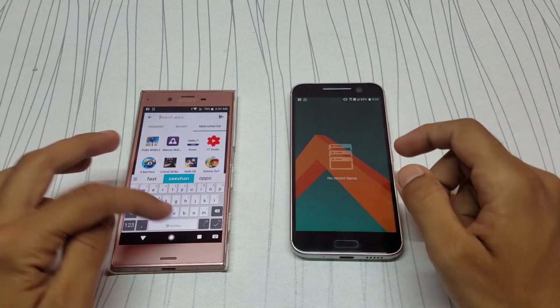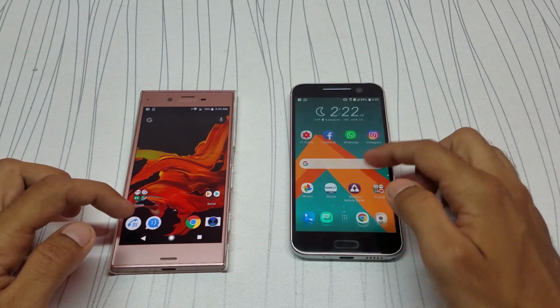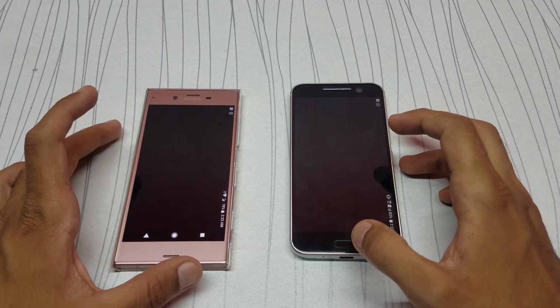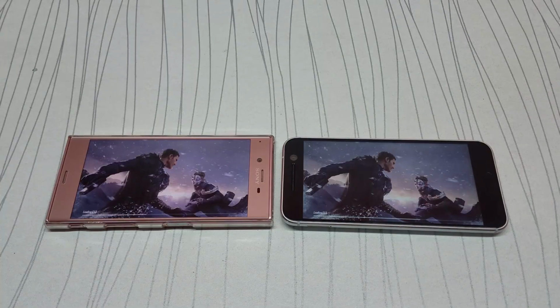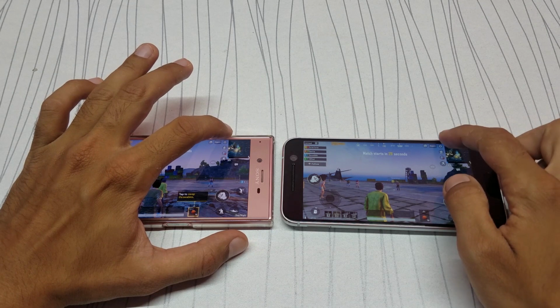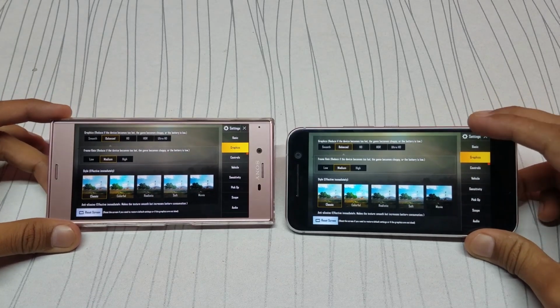So both have Snapdragon 820 processor, Adreno 530 GPU, and they both are running Android Oreo. So as you can see, no items are running in the background. As you can see here, similar settings here.